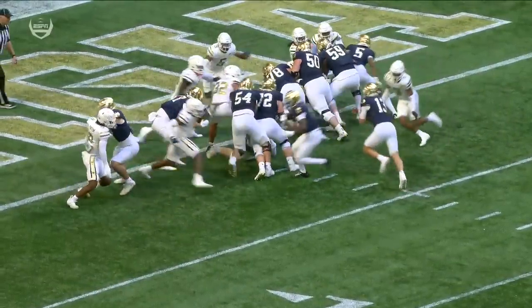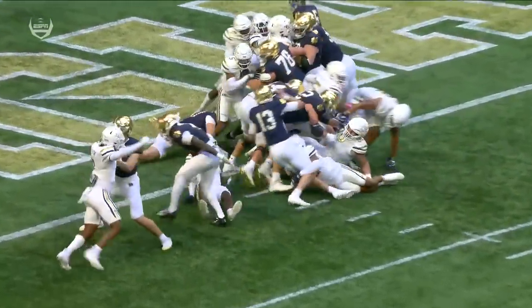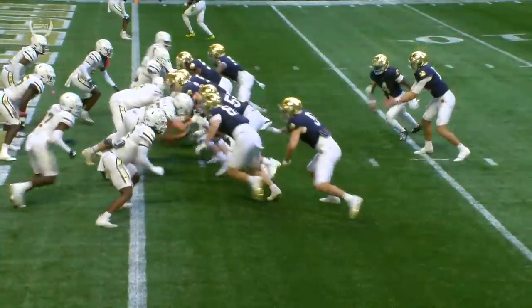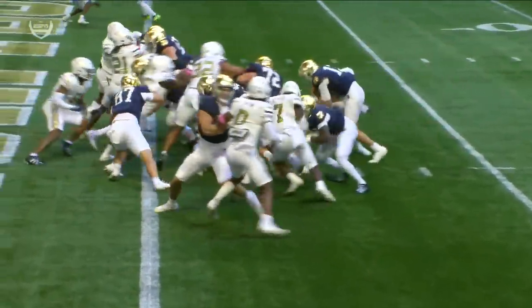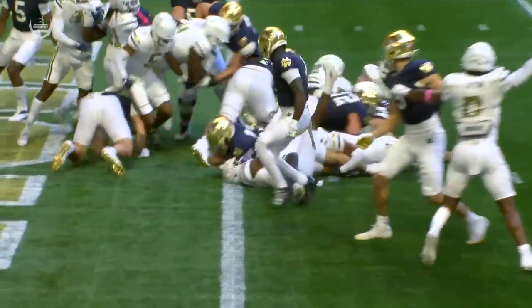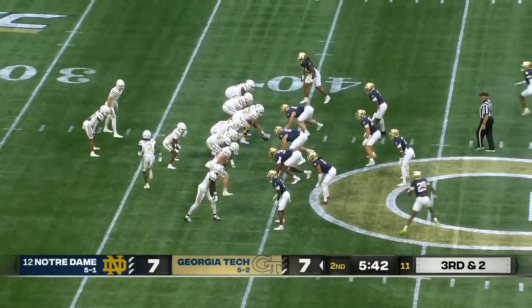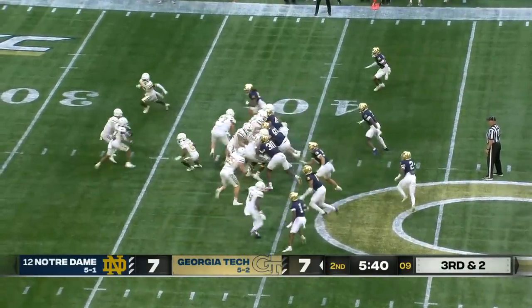This time, watch Jeremiah Love, number 4. Look at the block. Bam! Right at the point of attack. Just look at this block. By running Carolina for a 68-yard touchdown run with 16 seconds to go in the game to win it.